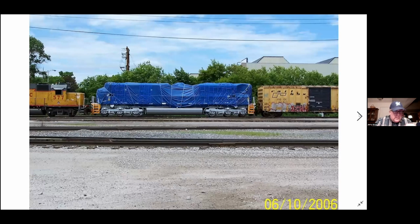This is what the Denver Rio Grande unit looked like coming out of the Wisconsin Southern shops. You will recall that it was wrapped and unveiled, I believe, in Denver, a few days after this picture was taken.